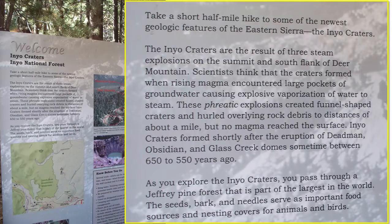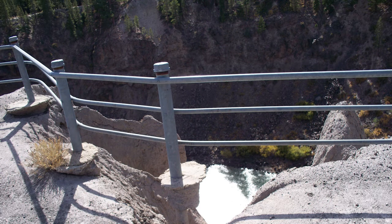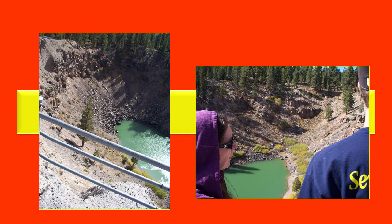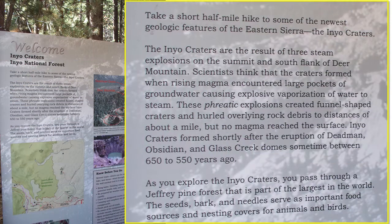Scientists think that the craters formed when rising magma encountered large pockets of groundwater, causing explosive vaporization of water to steam. Boy, I bet you could pop in right now and have something to say about that. Well, I'll just leave it at the fountains of the Great Deep. The phreatic explosions created funnel-shaped craters and hurled overlying rock debris to distances of about a mile, but no magma reached the surface. Inyo craters formed shortly after the eruption of Dead Man Obsidian and Glass Creek Dome, sometime between 650 and 550 years ago.